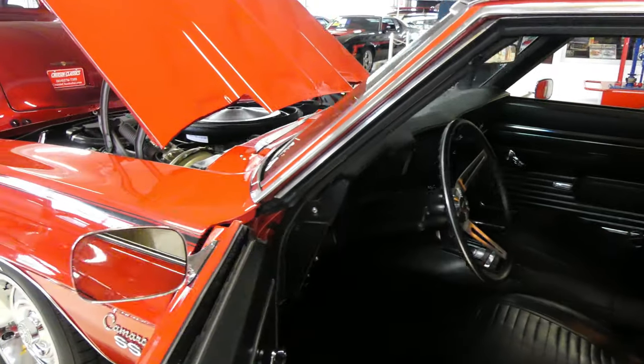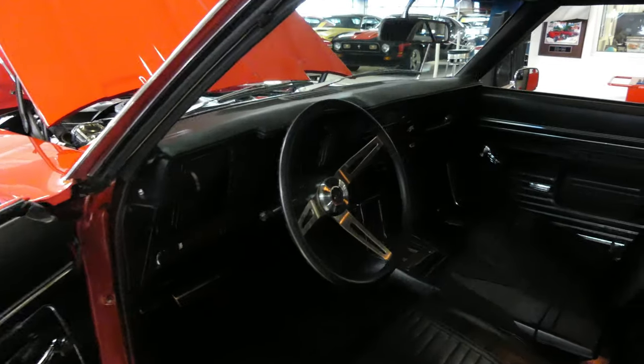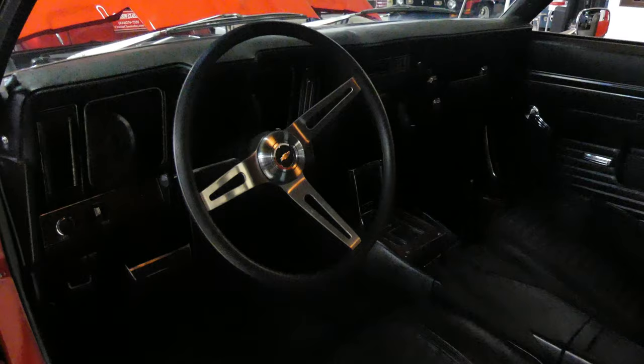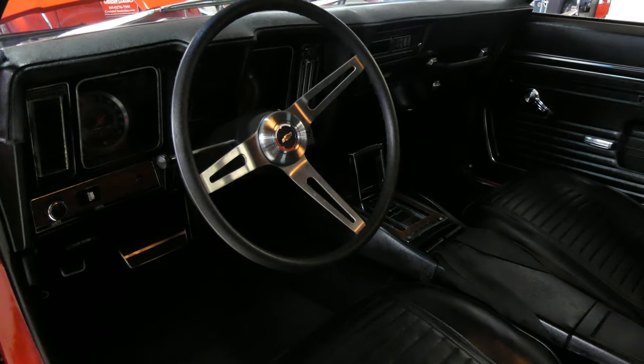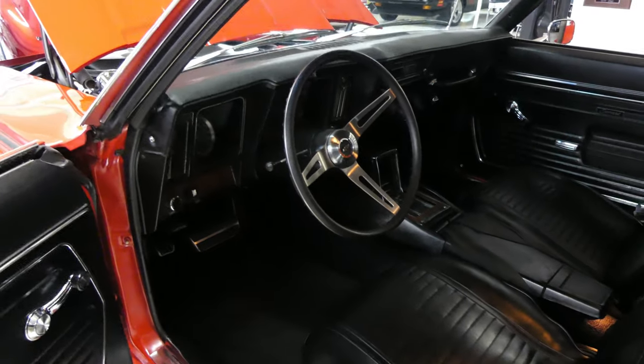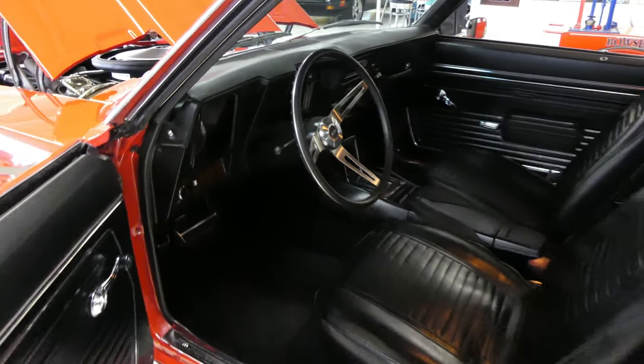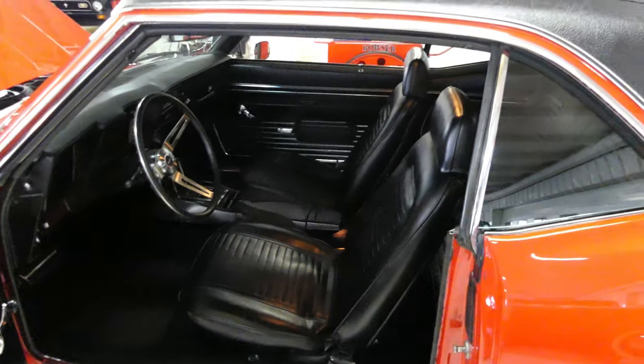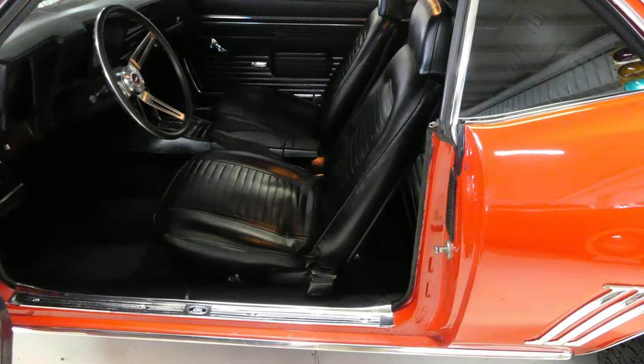Beautiful black bucket interior. Power steering. Once again, easy car to drive and start and cruise in. Very comfortable. Just a feeling of solid.